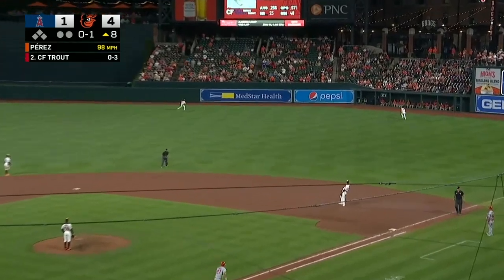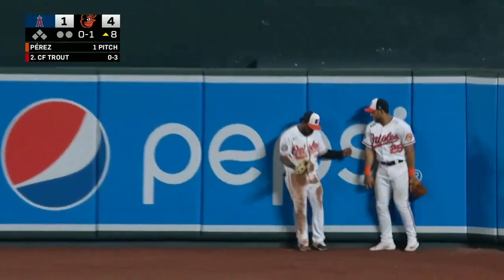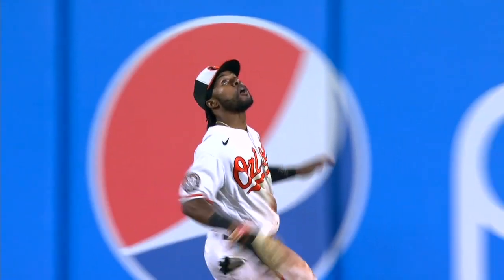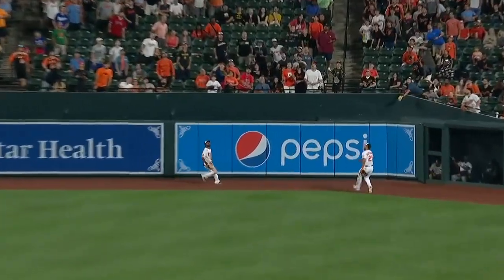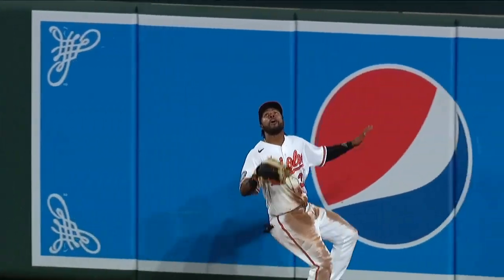Trout digs one out right center field. There's the opposite field power from Trout, but it's not going to be enough as Mullins tracks it down. Just too easy. He makes it look too easy. Left center field gap early in the game. This time Trout pushes him to the right center field gap, and I mean right up against the wall. Trout puts a charge at this one, but Mullins wide open. One last check of the wall, and up he goes.